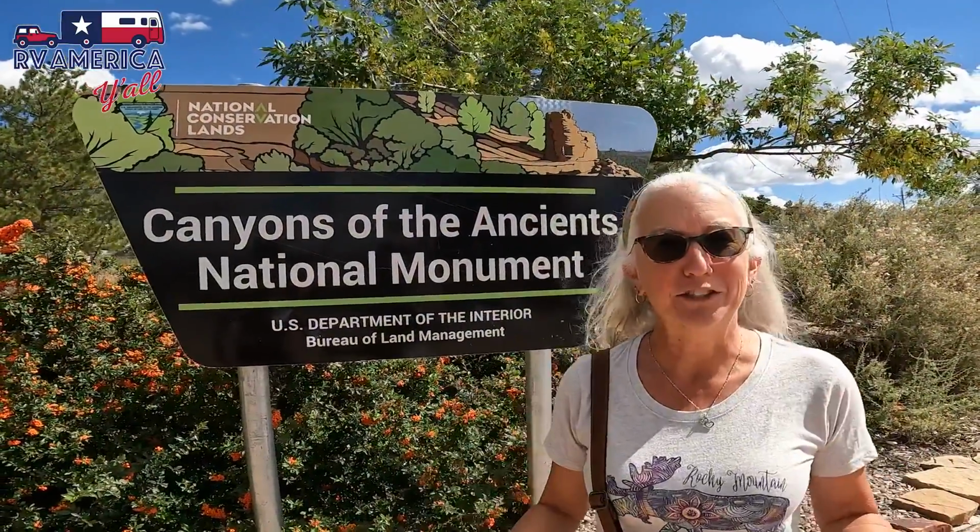So we've taken just a short 15-minute drive from where we're staying in Cortez, and we've come up to the Canyons of the Ancients National Monument Visitor Center. There's a museum, and they've got a ranger program scheduled this afternoon, so we're excited to check it out. This is operated by the BLM, the Bureau of Land Management. Let's go see what it's all about.